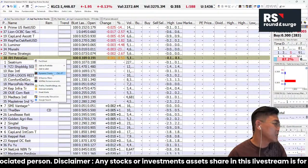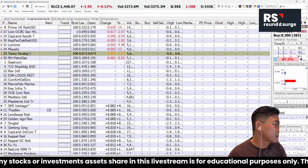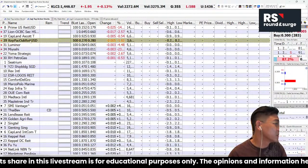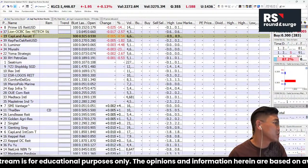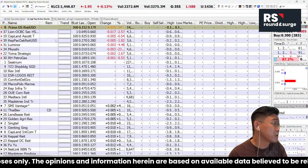RH Petrol Gas, that's very consistent volume. I don't like it, so I'm not going to talk about it. This one 7 cents, just skip. This one listed in USD. REITs also, so no. Trust, no. HS Tech, I don't know what this is, so I'm not going to comment about it.